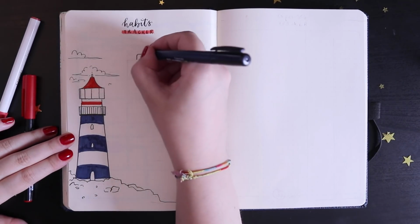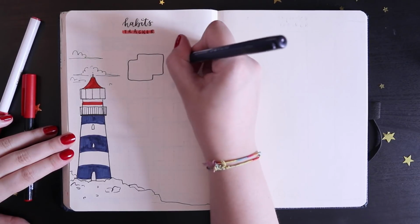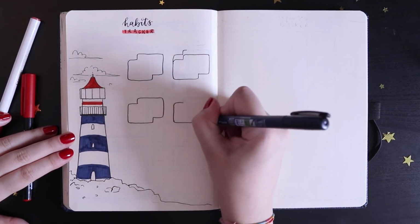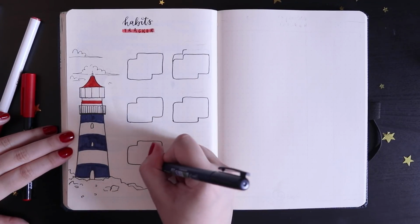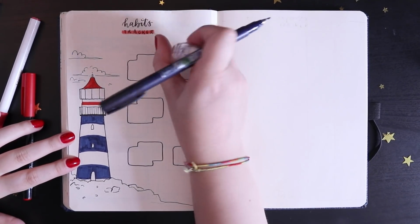So for my habits tracker, I'm just going to draw out a shape that is the shape of our month for this month. I said month too many times then, it's fine. And then I'm going to write above it what habit I'm tracking for that month. Basically for every day that I complete that habit, I will draw in a little circle on the respective day. So yeah, that's normally how I do my habit trackers every month.